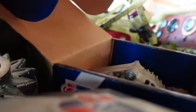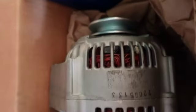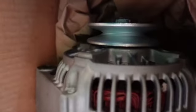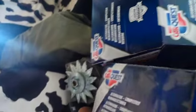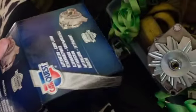Now this one's a different one. I think that's the Honda one. Yeah, I think that's the Honda one. That one don't have a fan on it for whatever reason. Yeah, it's got all the F, R, L, S and G sensor and everything. So that's a little bit more complicated one.